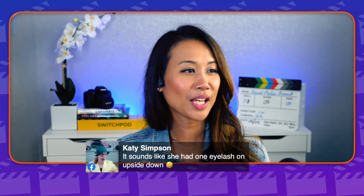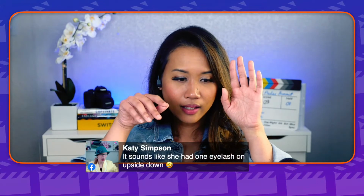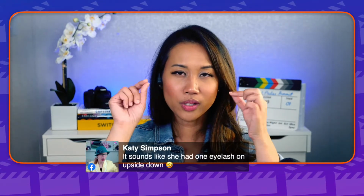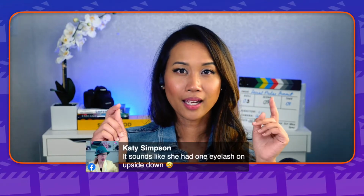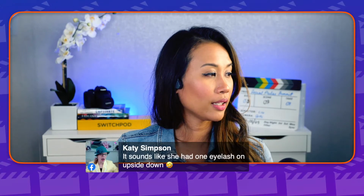Katie is saying it sounds like she had one eyelash on upside down. No, it was. I think it just wasn't placed correctly. We're talking about the magnetic lashes, and it just didn't look right.